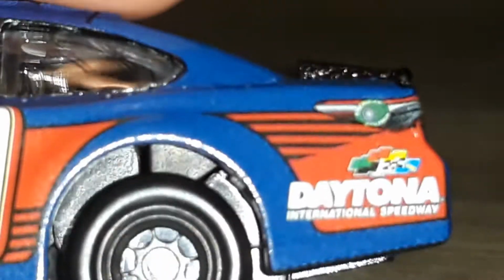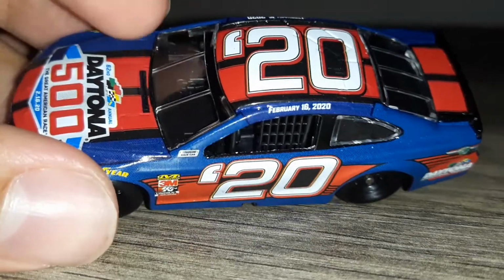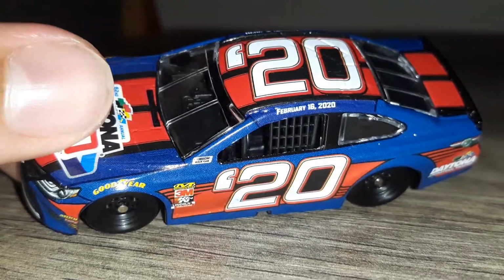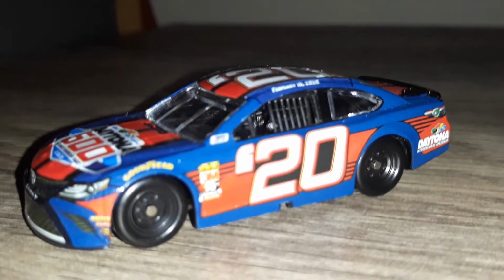Once again, short spoiler because of the PTC mold. Therefore, there is no window fin. Therefore, it looks like this, all blank. That's weird. Really, really weird. Basically, what you see on the camera is basically what you see in real life. Basically, this is the color in real life. Of course, the 20 is easier to see in person and not on the camera.